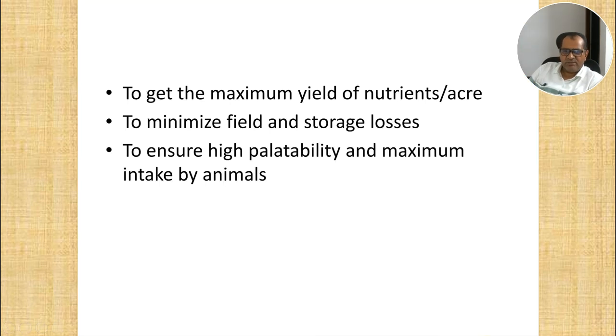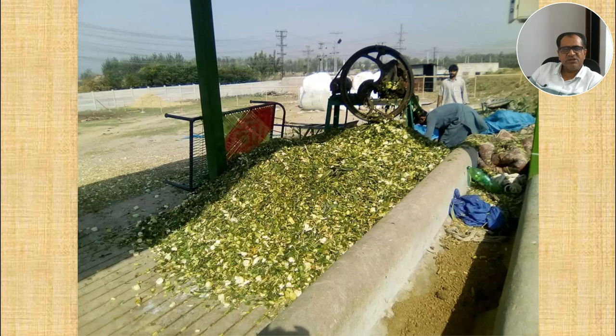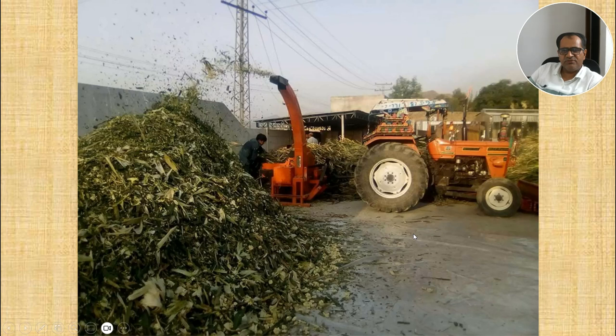This is to get the maximum yield of nutrients from the fodder used for silage, and to minimize field and storage losses, ensuring high palatability and maximum intake by the animals. Sometimes in the case of the silo bund, such troughs can also be used, but usually it should be airtight, and only hand-operated chopping machines are always beneficial.